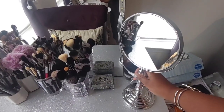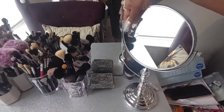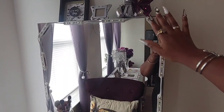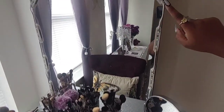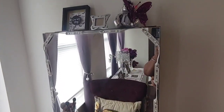This mirror is just as old as the vanity. I can't remember where I got it from. It's missing a screw. It's old. So these lights light up. I will leave a link down below. They've been with me, like this mirror, through thick and thin. They have not blown out. All the lights still work. I've had it for at least 10 years, and they plug up, LED lights around the mirror.